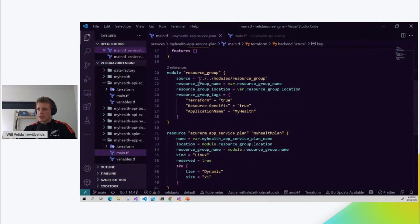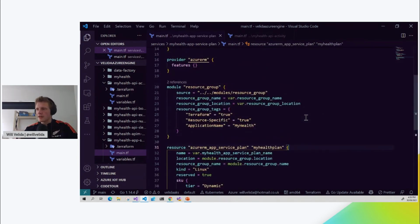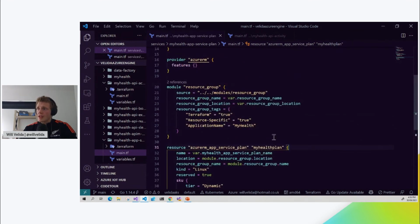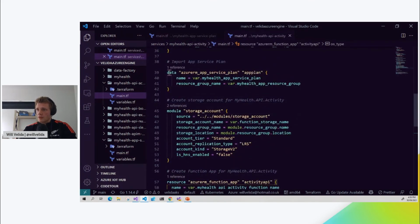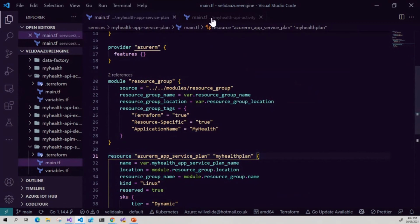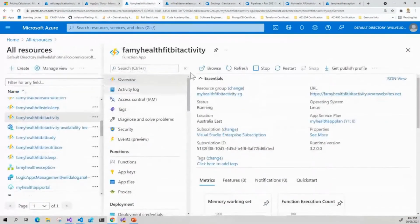which you can create using either Terraform or Bicep or ARM templates. I've opted for Terraform because I was using Terraform quite heavily, but you can also use Bicep. So here I'm just creating a dynamic Linux app service plan. And then I'm also provisioning my Azure Functions using Terraform as well. So I'm importing my app service plan. And then when we're creating our function application, we can say, okay, deploy it to that particular app service plan that we've imported into our Terraform file.